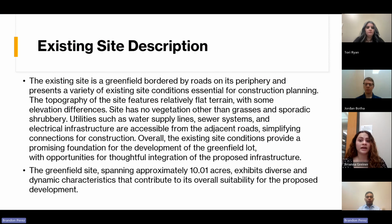Utilities and existing pipelines consist of water supply lines, sewer systems, and electrical infrastructure, which are accessible from the neighboring roads, making connections for construction easier to design for. Our team found that overall, the existing site conditions provide a promising foundation for the development of the greenfield lot, with opportunities for thoughtful integration of the proposed infrastructure. It's worth mentioning that the existing site is approximately 10 acres and displays a range of dynamic features that enhance its overall suitability for the proposed development.